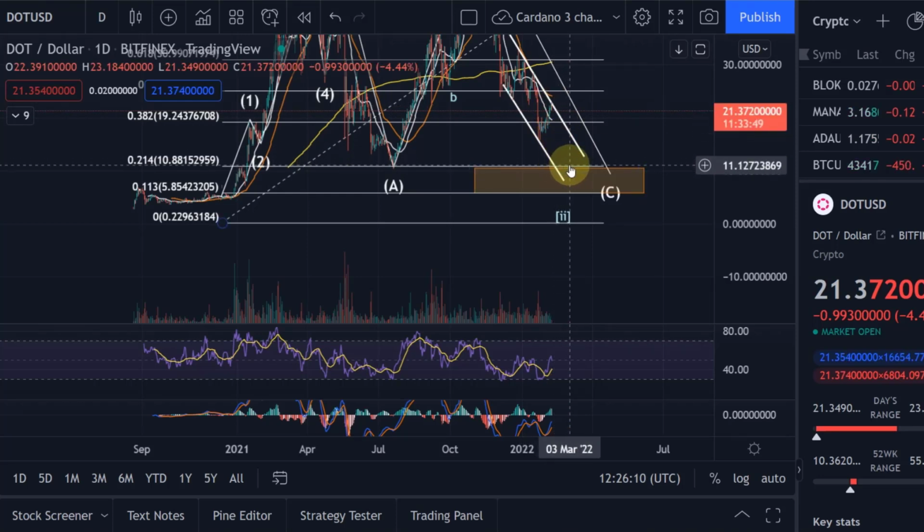That would be the $11 level. It's not too much. It happens every time in crypto. It can happen very quickly. So that can happen in the next sell-off, right? It's absolutely possible.